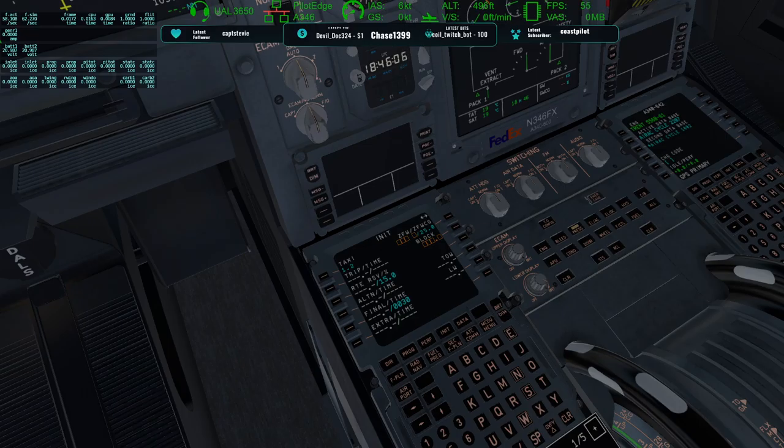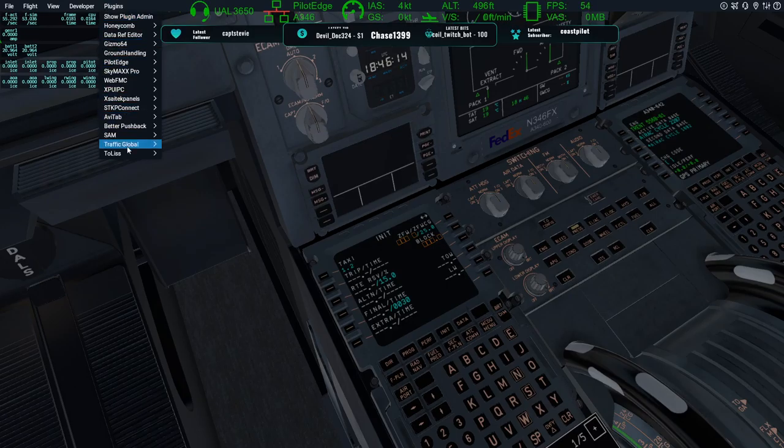Departure, Can 4-3170 through 2400 on the Lava 6. Can 4-3170, Portland departure radar contact, climb and maintain 15,000. Climb and maintain 15,000, Can 4-3170.